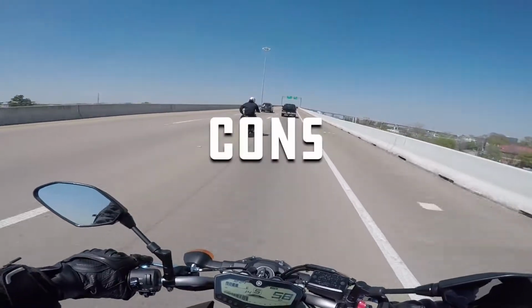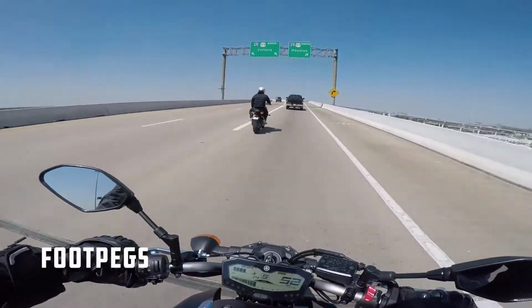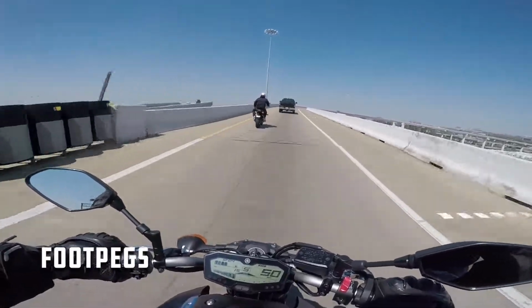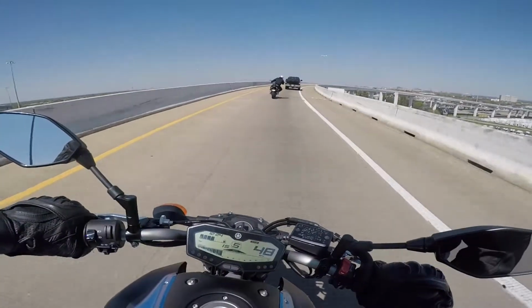Now we'll get into the cons about this bike, and there's a number of them. First off, I'll go into the foot pegs. I really did not like the mid-pegged foot position. I didn't think it was a good position. I smacked my legs a lot, and I could feel a lot of vibration through the foot pegs.